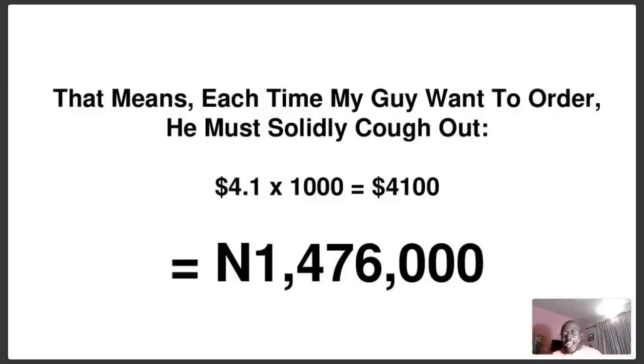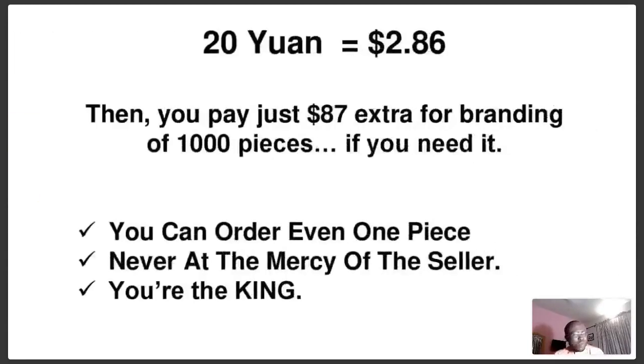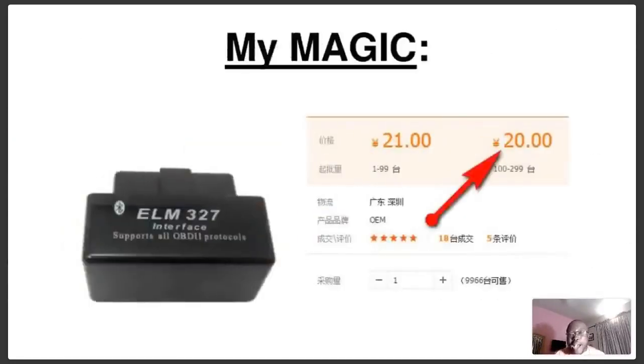Now, I switched on my magic rope. I wore my magic rope, and I dug up that product for him at 20 yuan, and that 20 yuan is equivalent to about $2.86. Mind you, from $4.1 to $2.86. All right, here you are not limited by the number you buy. You can actually buy one to 99, you get it at this. 100 to 299, you get it at this.